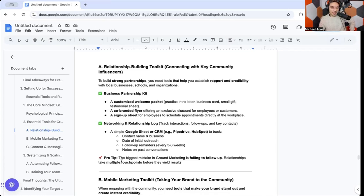Business Partnership Kit. It should have a customized welcome packet, your intro letter, business card, small gift, and a testimonial sheet, or if you want, right? 2 is a co-branded flyer offering exclusive discounts for the employees or the customers, if it's like a small amount of customers, right? For example, let's just say you're going to a Gymboree or a pediatric location, I don't know, medical location specifically, like those customers. Never to customers if you're going to a Trader Joe's or something like that, because their job is not to promote you. Their job is to do their job.